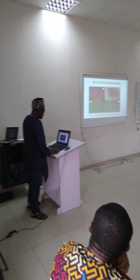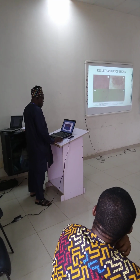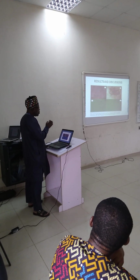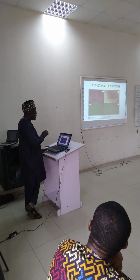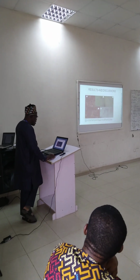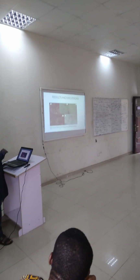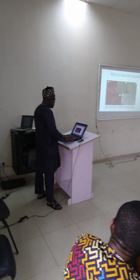Results and discussion. This slide shows the adaxial surface of the epidermal leaf of Physalis angulata. These are some of the features that can be used to specifically pinpoint a particular plant, especially using the leaf. Also, this slide shows the abaxial surface of the epidermal leaf of Physalis angulata in different regions of the leaf.